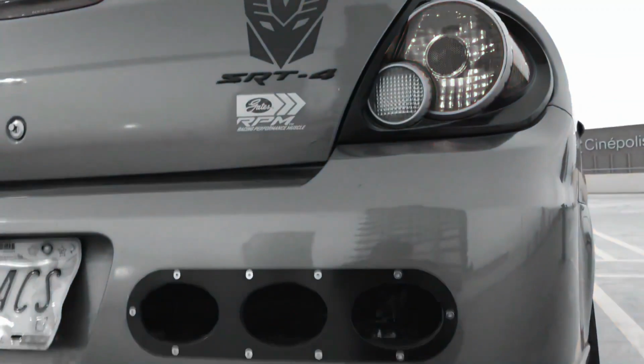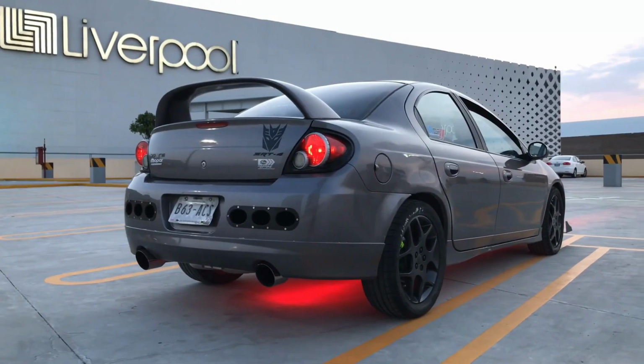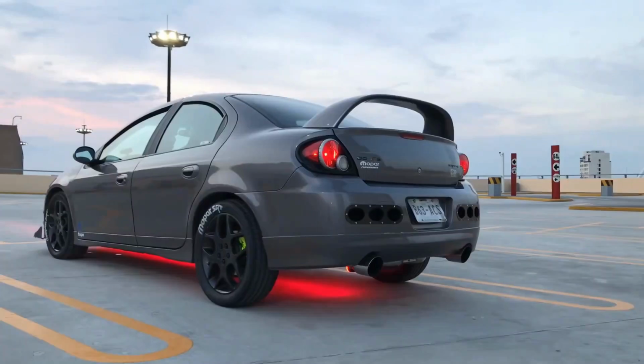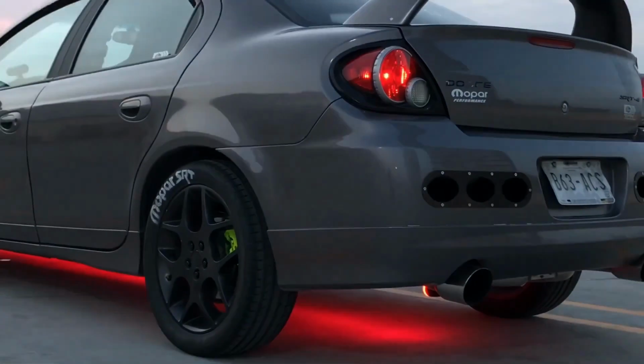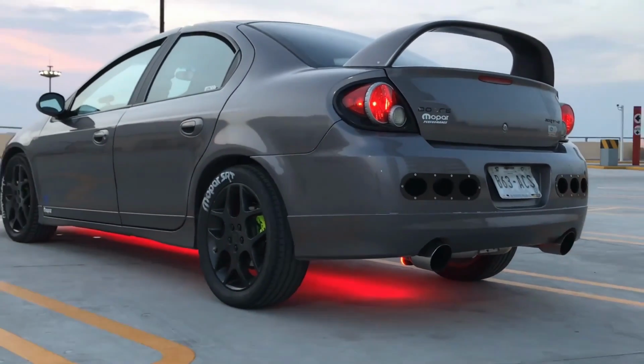The base models were by no means anywhere as impactful as the SRT4, don't get me wrong, but to people who love autocross racing, they will always remember the little Dodge Neon Sport as being a car that nobody expected but everybody respected, and to me, that's just amazing. Now, this wasn't the last generation of the Dodge Neon, despite what everyone believes though.